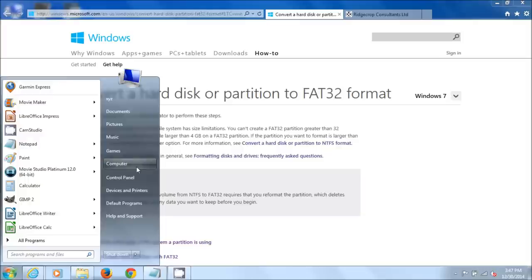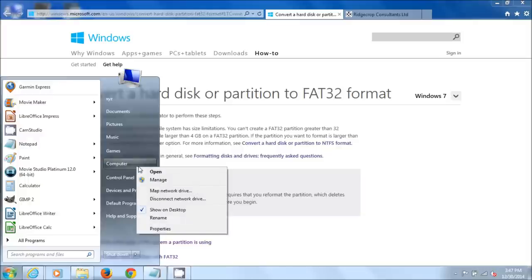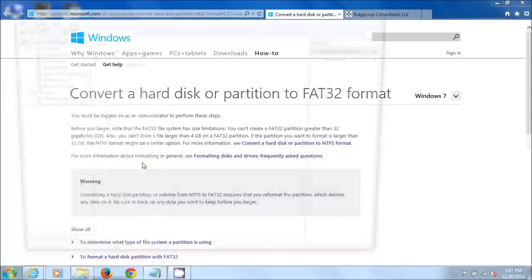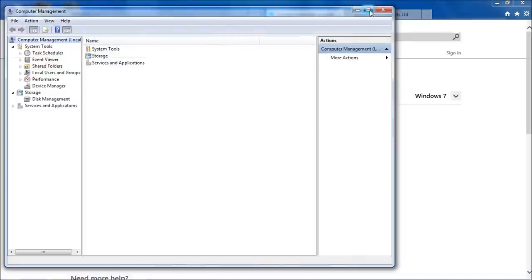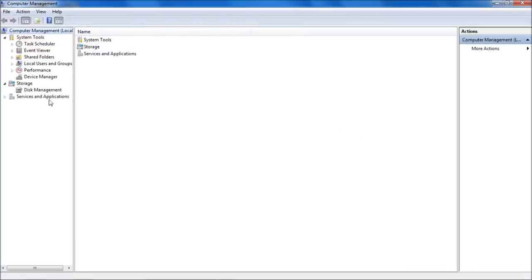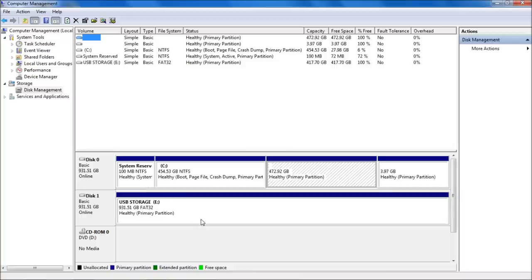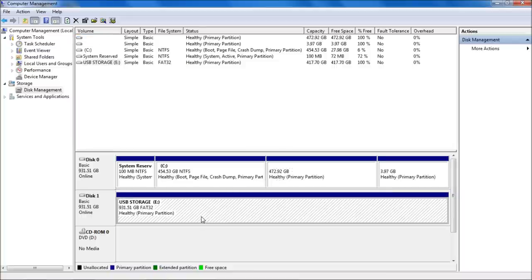I go to the Windows button and go to Computer. Right click Computer and then choose Manage. And then you'll be in your Computer Management plugin. So then we're going to go to Disk Management down here. And you see that I have a USB storage drive.